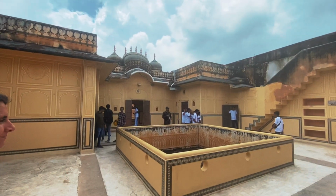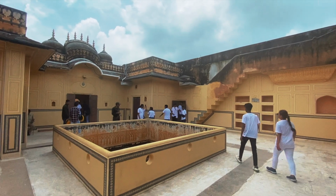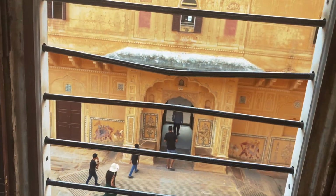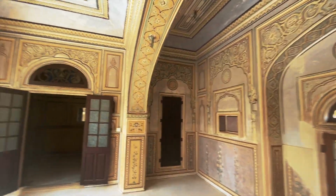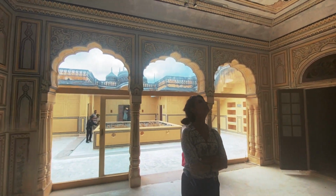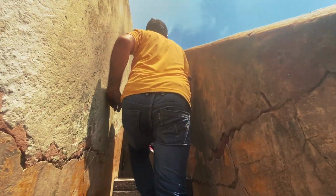Upstairs we go. If you're into art, architecture, history, this is the place for you. Oh, a bit of a tight squeeze here now. Very narrow staircase.